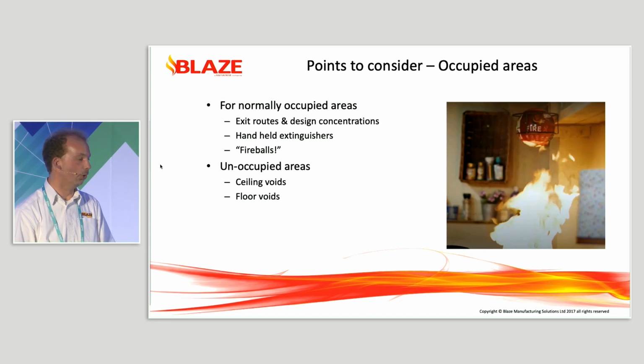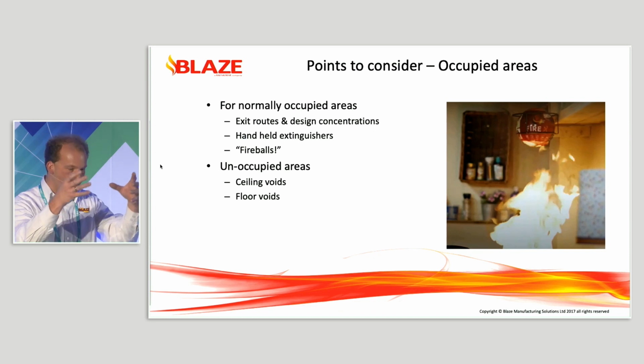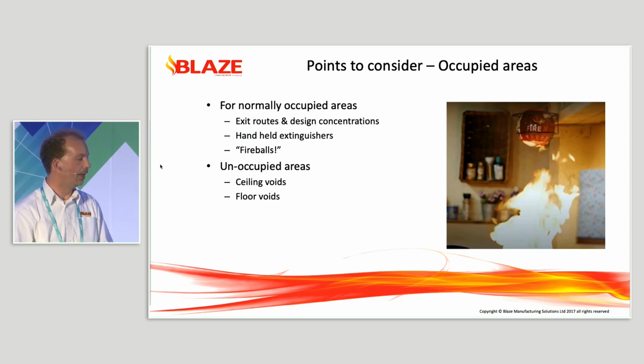Think about fireballs. There's a picture there of one. It's the equivalent of a dry powder extinguisher. So you roll the ball, or you position the ball somewhere above a fire. When the flame touches the ball, it explodes, setting off a cloud of powder, and it's suitable for all the ABC fires.